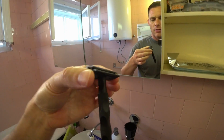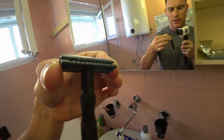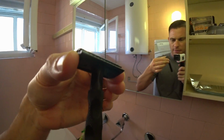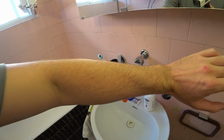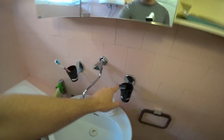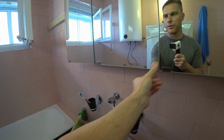And you would think like one blade disposable is a horrible experience, but if you learn how to use a safety razor, it's not a horrible experience, and you can actually cut full-length hair. Like, I could cut this hair down if I wanted to, but I couldn't with a cartridge. So highly recommend getting a safety razor off Amazon or your local retailer.